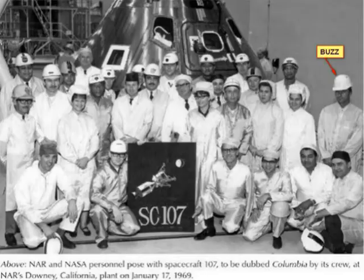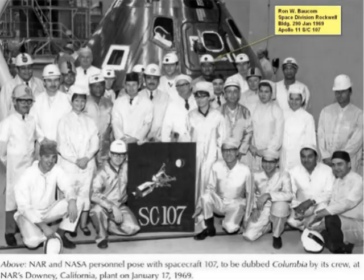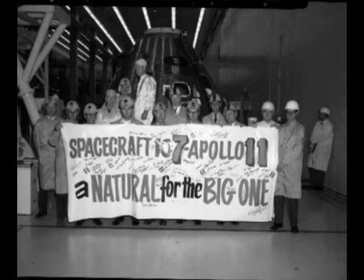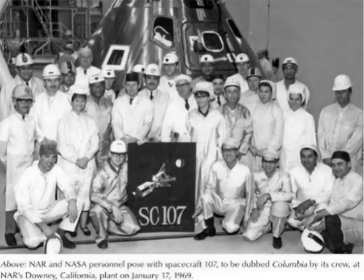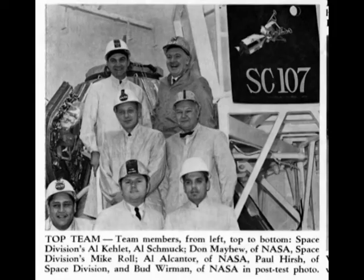But I thought it'd be nice for genealogy, for people to know that their relatives worked in Downey on the spacecraft, any of the spacecraft, like Apollo 1 through Apollo 17. It doesn't show any of the astronauts. Well, it shows a few of the astronauts in some of the group photos, but it doesn't show too much of the spacecraft itself in the background. That was not the intent of this video. The intent is to show the people that worked there, who contributed a lot to this program.